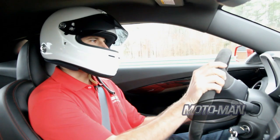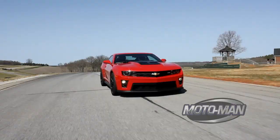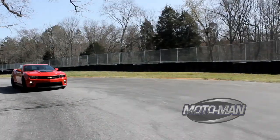This is an off-camber left-hander that's the nastiest turn here. I respect that turn greatly. We're gonna set up this decreasing radius tight turn. So I turn in.